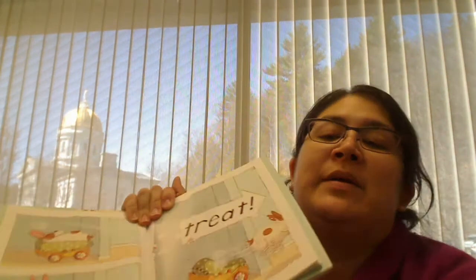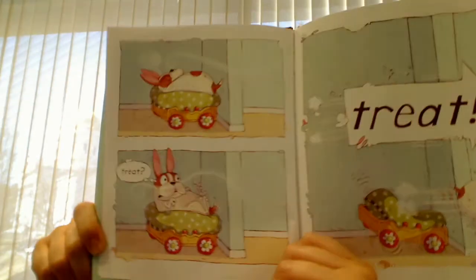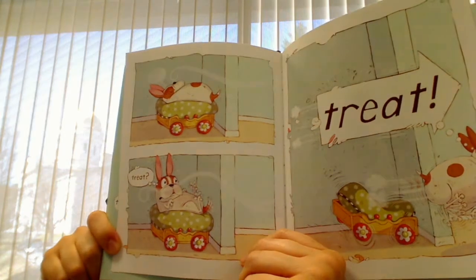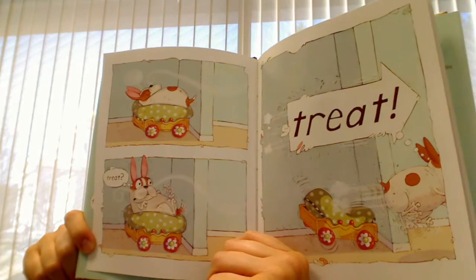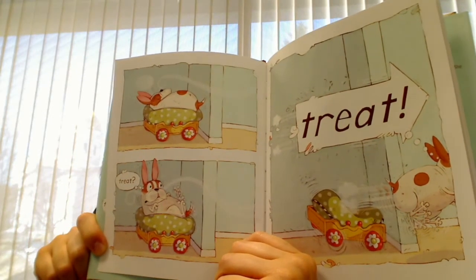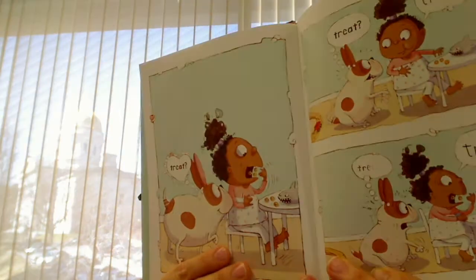This book I feel like would be a good one to practice if you have teens or volunteers doing story time and they need to practice their inflection and their enthusiasm. This is a good one for it because there's only one word, but you can really make the story come alive with one word. So it's treat, treat, treat. So he tries to find the treat everywhere. You know, he finds his little girl, treat, treat.